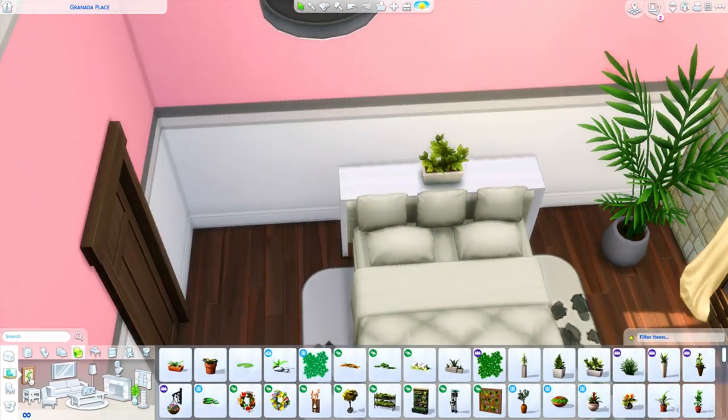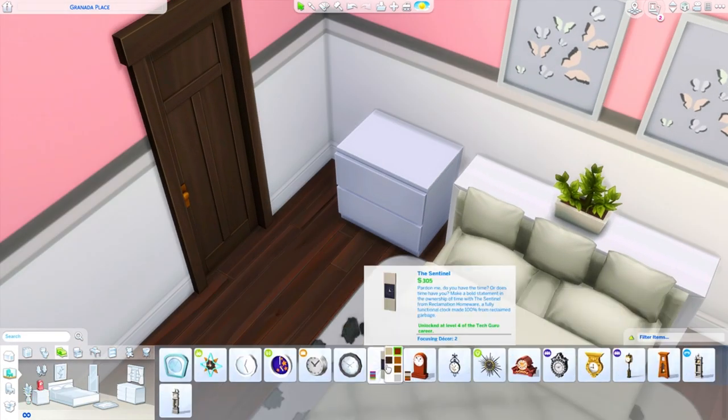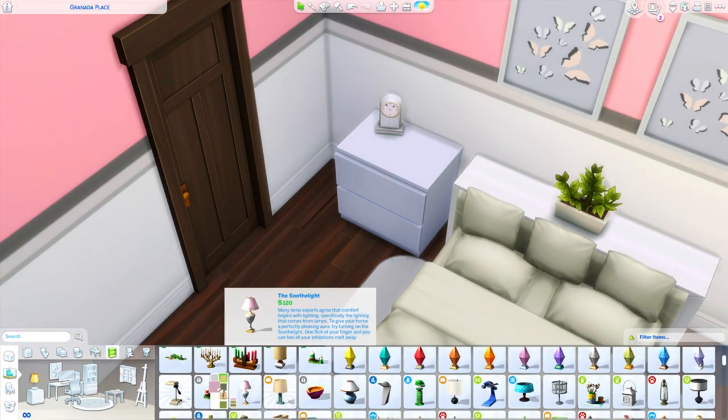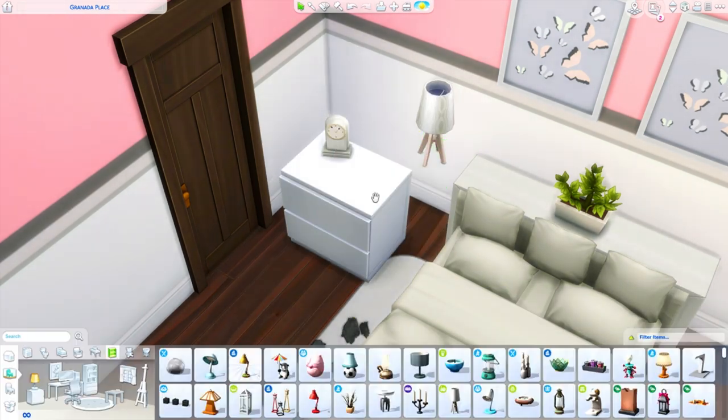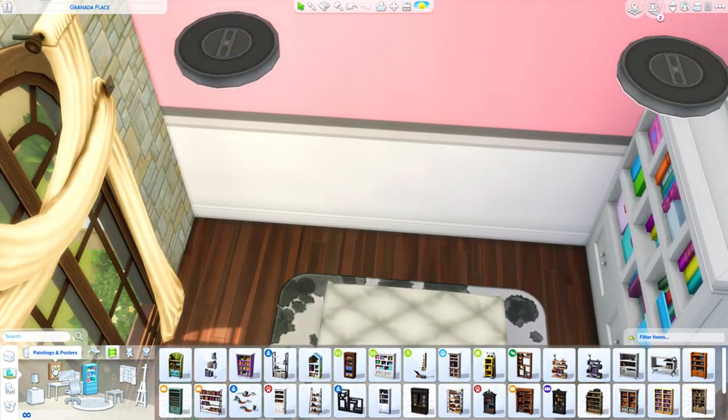And there's that plant again because it's so beautiful and I can't stop and I won't stop. I love it. I love plants. I need more plants in the game. I feel like I put like 6 plants in every room. That's just how I played this game and I need more.